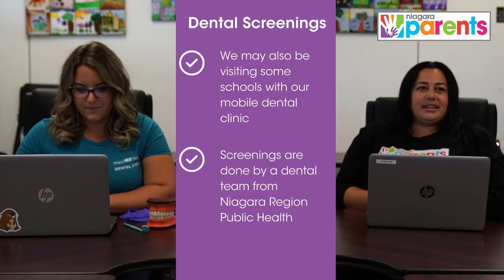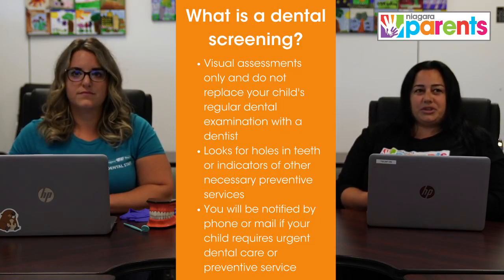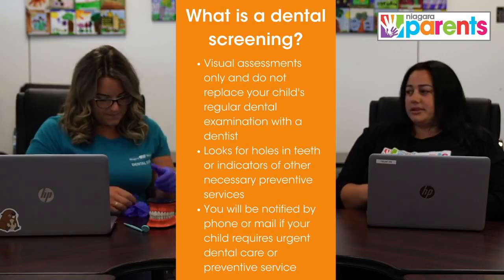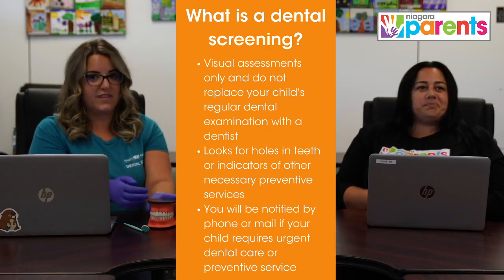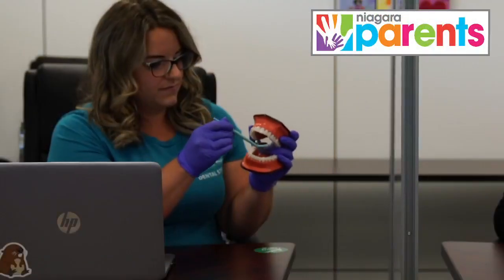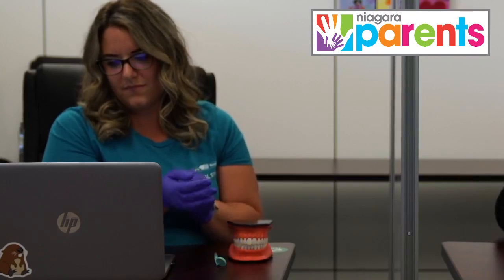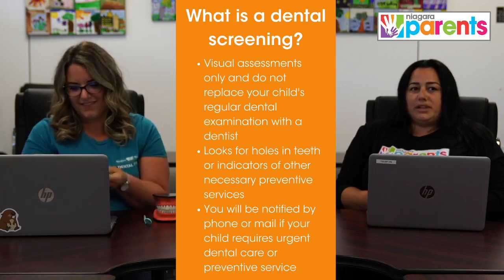What is a dental screening? Dental screenings are visual assessments only and do not replace your child's regular dental examination with your dentist. Registered dental hygienists will use a new sterilized dental mirror to look into your child's mouth, as we're going to show with the model here that Shannon has. So what they look for is holes in the teeth or indicators of other necessary preventive services, which can be cleanings, fluoride varnish, dental sealants, and oral hygiene instruction. You'll be notified by telephone or mail should your child require urgent dental care or preventive dental services.